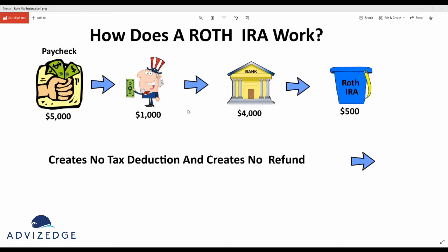But tax brackets do change. How much you're going to earn is going to change in the future as you get older and get more skilled. You're going to make more money, hopefully. But for right now, you're taxed 20%, and you get to put $4,000 in the bank after taxes.